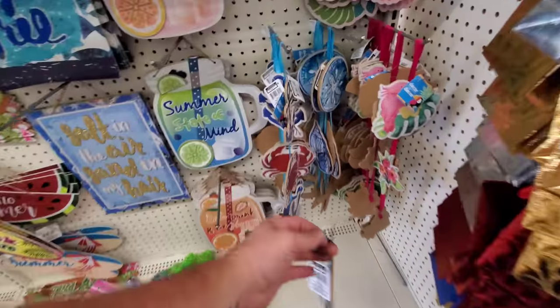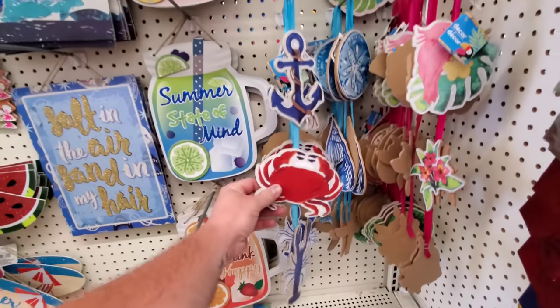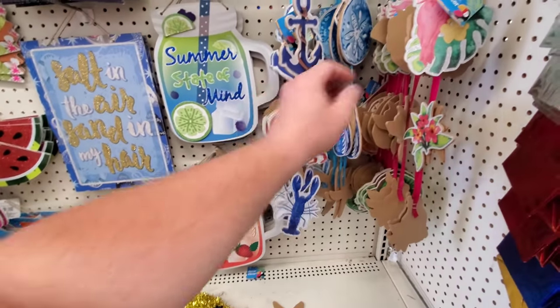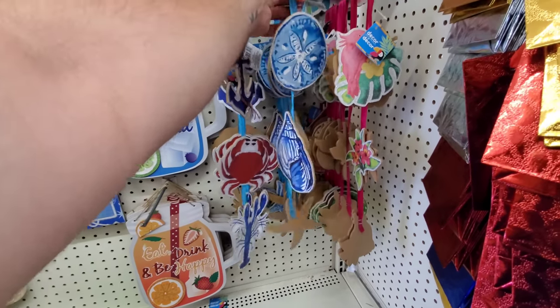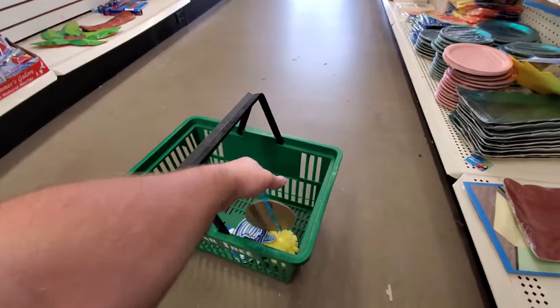I don't care. Oh, look at the one with the crabs and the lobsters on it, though. Oh, man. Sorry, I'm sold on the one with the sand dollar, though. That is definitely a buy. Put that right in there.